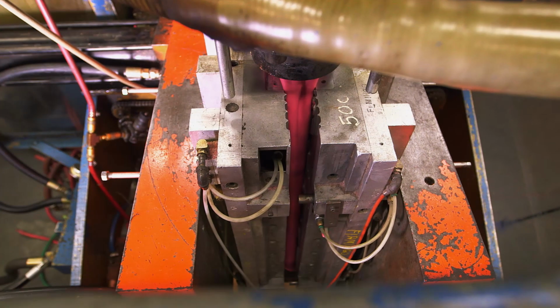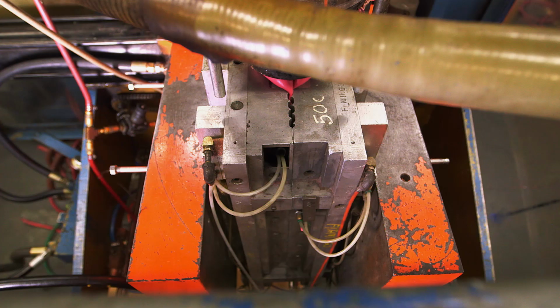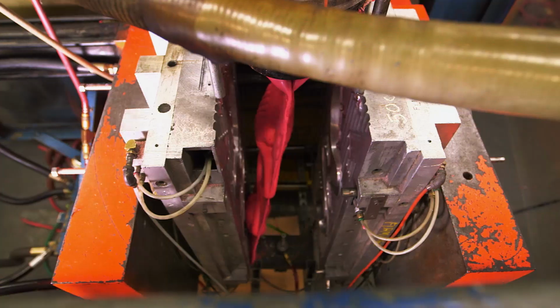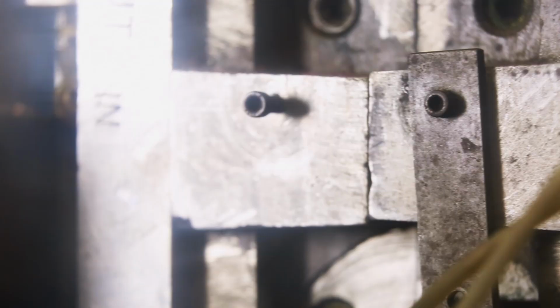As the mold closes, cold air blows through it, forcing the melted plastic against the sides of the mold, cooling it, and leaving a hollow shape in the center. Each mold makes 2 flamingos. So how many are we talking each day? Well, in broad strokes, we can make approximately 1,000 pair a day.